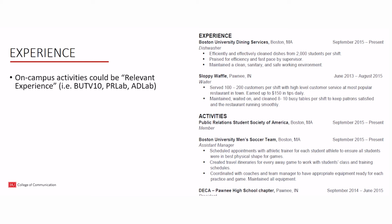If you're doing Ad Lab or PR Lab, those are relevant experiences that you can list on your resume. Write your description bullet points as impact statements using strong action verbs in the active voice. Think of the situation, the task involved, the action taken, and the result. Each bullet must include the impact of your work.